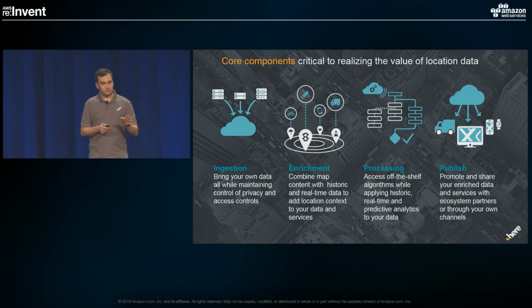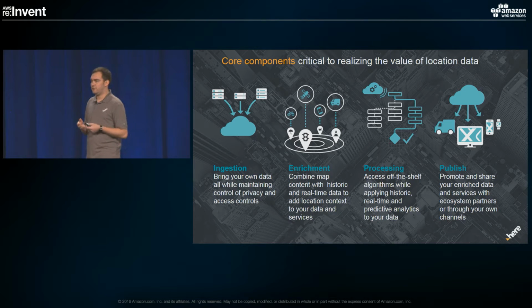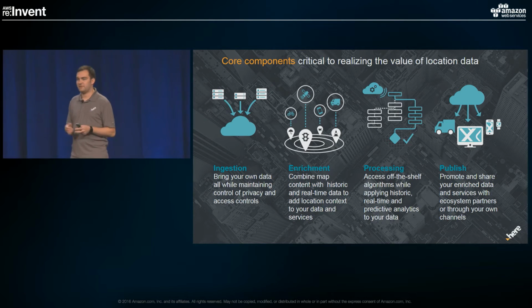I'm going to jump into processing quite a bit and how we do that part, and that's also going to be a bit of the focus of the system itself in this talk. The last part is publishing. Yes, you have a map layer at some point that shows you all the traffic globally, or wherever we got the sensor data from.